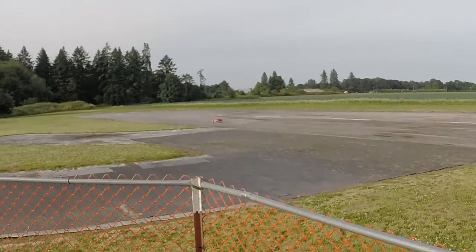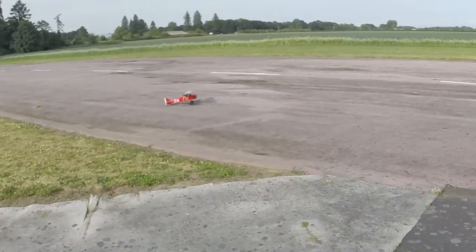Holy buckets. This is a squirrely maiden flight, but it's in one piece.